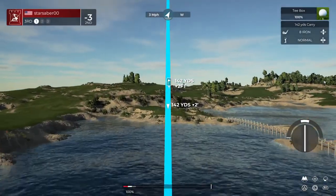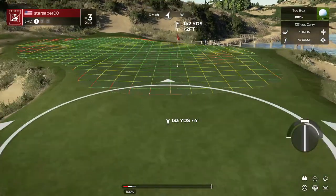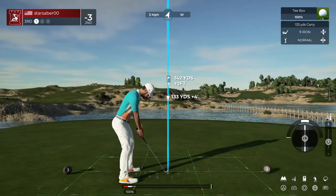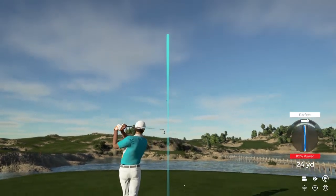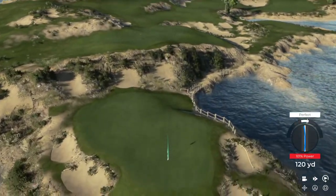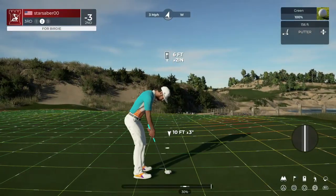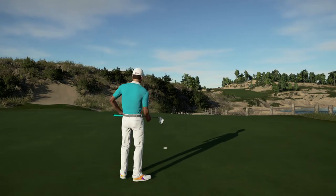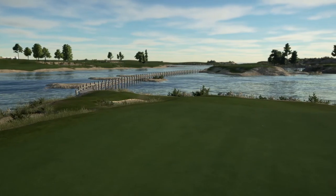Teeing it up on the third. Nice shot into this green. Good work. That was nice. Back-to-back birdies. And after that hole, you're going down to four under par.